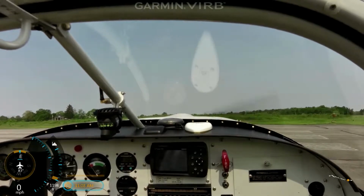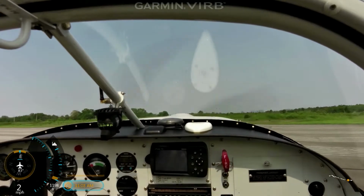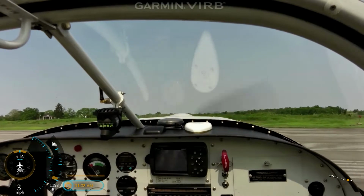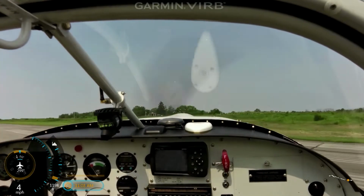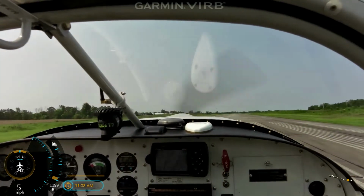Okay, that's on. Here we go, we're heading to Western Illinois. I'm going to go up by O'Hare, but I don't think I like the weather there. It's kind of stormy, so we're going to stay a little bit south. Kind of just go due west right now instead of heading more to the northwest.